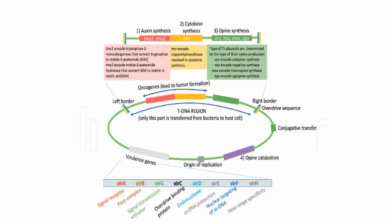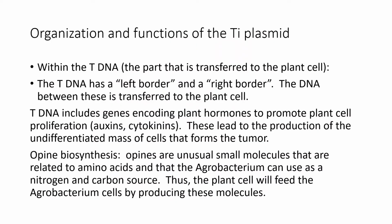Here's a slightly less schematic version of the whole thing, but it does emphasize the important features of the molecule. The genes required for tumor formation, for sure, the left and right border, and the opine catabolism, and the vir genes. Okay, so that's a slightly more detailed view of what's going on with this huge plasmid. The left and right borders are important in that, for our purposes, anything between the left and right border that we put there is going to get transferred to the plant.